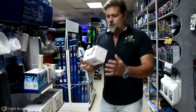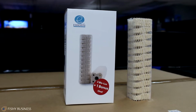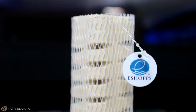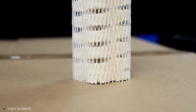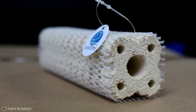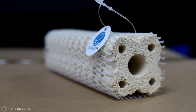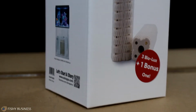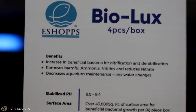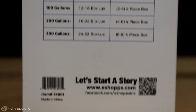One of the newest things that came in this week is BioLux. This is an eShop exclusive. I'll show you. This is a fantastic, very porous biological material that you can put in your sump for added biological stability. It has lots of holes built in. You can see right here and right along these sides. This is great for all your little critter development in your saltwater tanks, especially copepods, any type of amphipods, things like that to live in to serve as a food source to other things in the tank. Again, the porosity of this is super intense. Four come in a pack. Just came in today, first day we've had it.